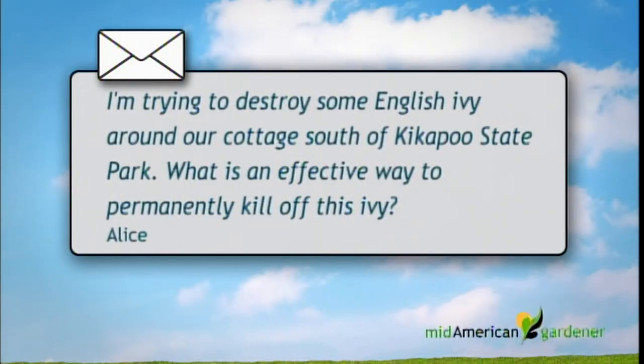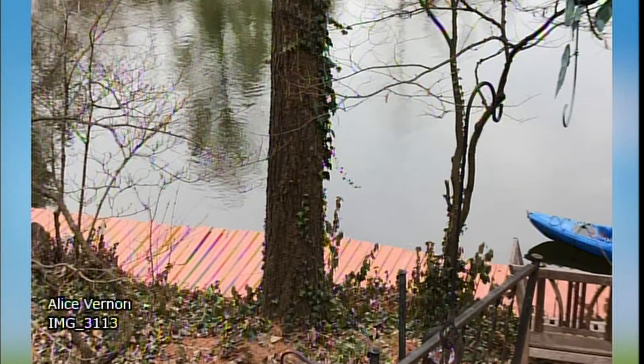An ongoing struggle. The saga continues. This viewer is a Master Gardener, but she's just having a time trying to destroy invasive and pervasive English ivy that her mother unwittingly introduced into a natural area around their cottage. And it killed large trees, because it's English ivy and world domination is its goal.